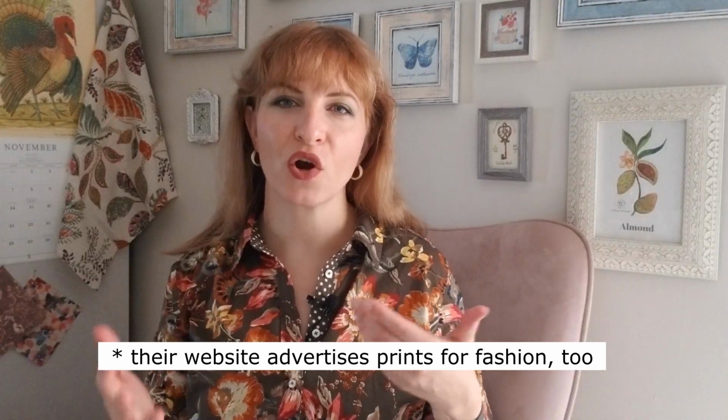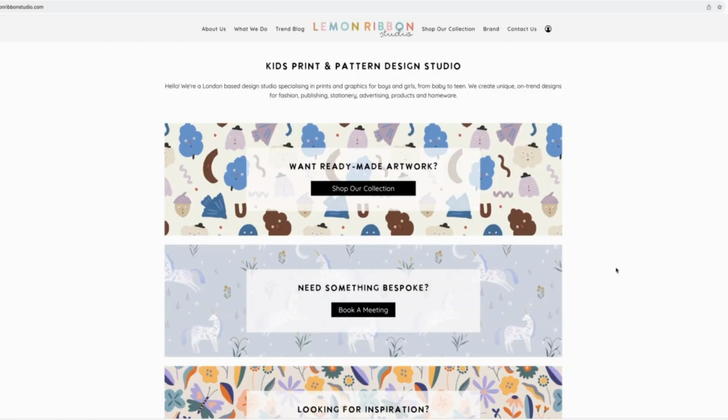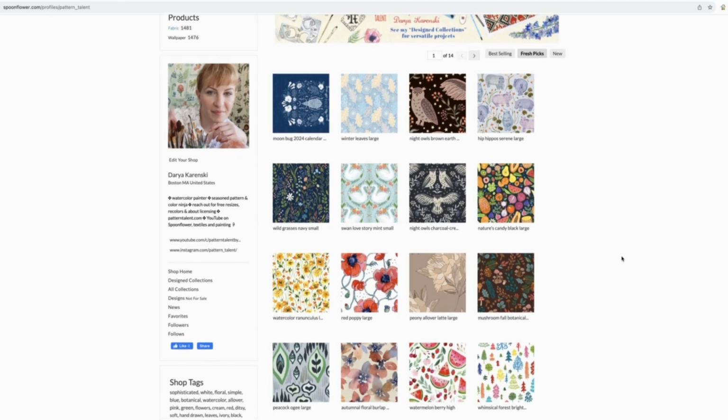They gear their artworks towards home decor, and it's also easier to market it that way, focused on the specific target audience. Lemon Ribbon Studio, on the other hand, creates kids-only artwork by different artists, but sort of in the same vibe. Take a look. Now the example of the absence of a niche would be many Spoonflower shops, including mine. Different topics, different styles, different markets.